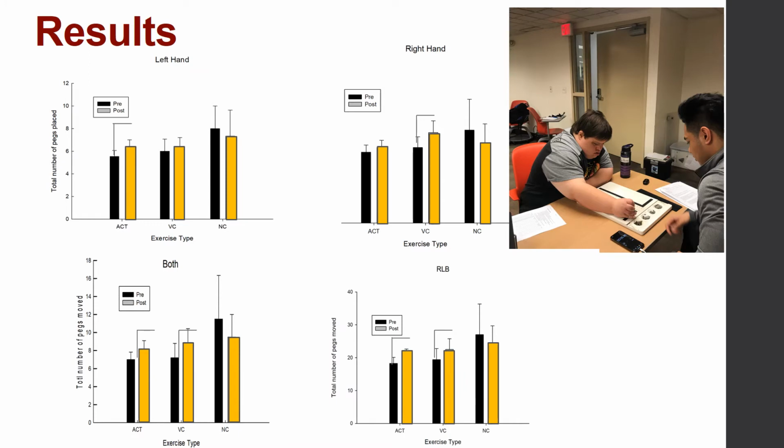So in the top right-hand corner, you can actually see the Purdue pegboard apparatus. It is fairly simple. And the dependent measure is just the total number of pegs placed in the 30-second limit. So the vertical axis on each of these graphs is the same. It's the total number of pegs placed. On the horizontal axis is exercise type or group, because it's a between group design. And then the black bars are the pre-testing. The gold bars are the post-testing after 8 weeks of 3 times a week cycling for these groups.